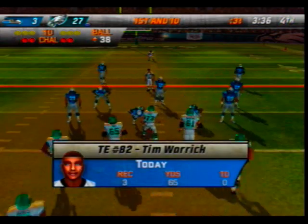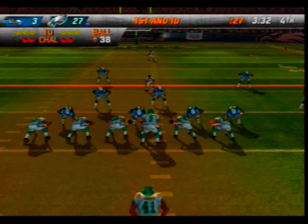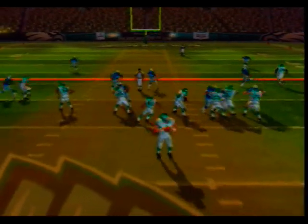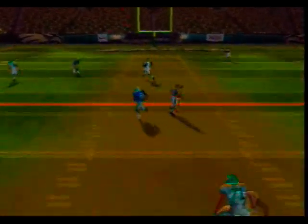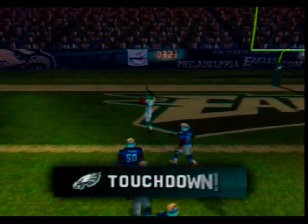Ball on the 38-yard line. The Seahawks line up in a 4-3. He gets the carry. Great fake with the pass. Right on target to the wide receiver.